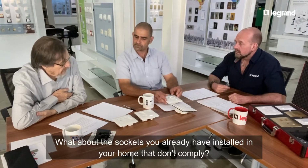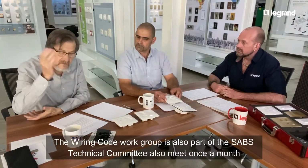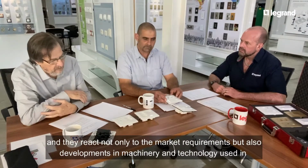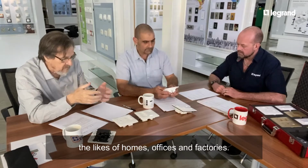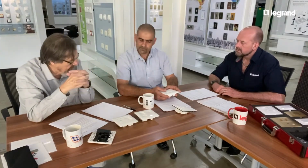So what about sockets that you have already installed in your home that don't comply? Yes, well, Sean, the wiring code, which also is a very active work group, part of the same SABS technical committees, although a different one, they also meet almost on a monthly basis. And they react not only to the market requirements, but in a whole installation, in a home or an office or a factory, things change all the time. You've got new machines, new technologies, you've got solar, you've got all sorts of stuff.